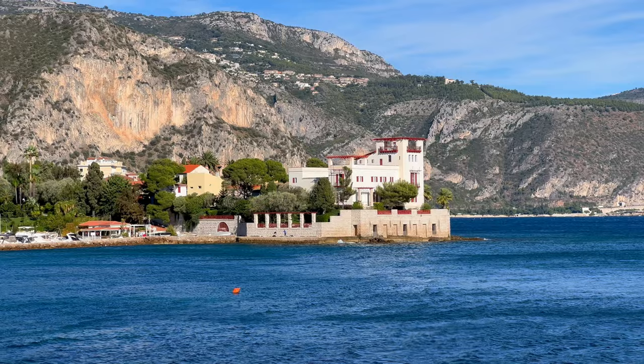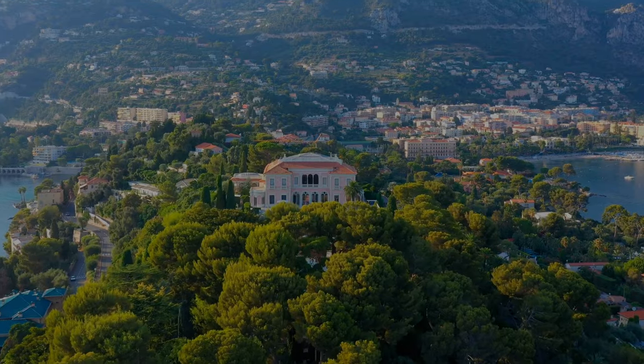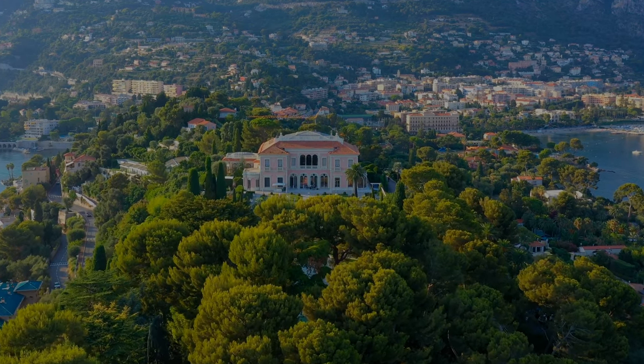Now, that over there is Vera. I haven't got my teeth in either this week. That villa over there is Villa Kerylos. Now, if you come here, you can buy a joint ticket for the villa that we visited last week, which is the Rothschild Villa, and Villa Kerylos.